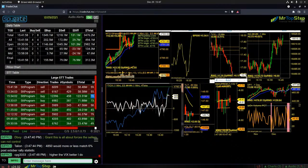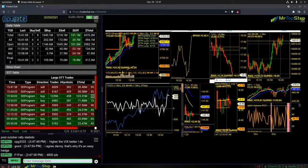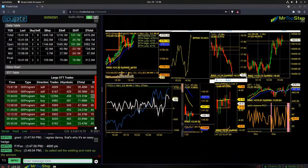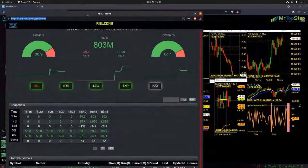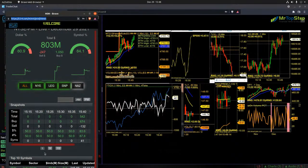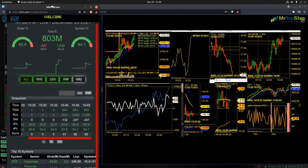3 minutes. 2 minutes. I'll bring the men back around. Squish it up a little bit. Get it to fit in here. So we never did get our full allotment of 125 symbols.